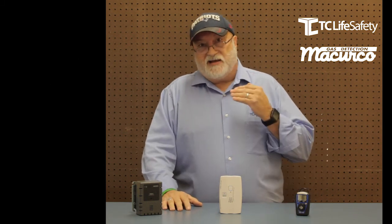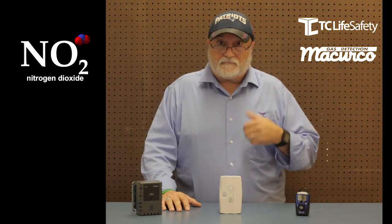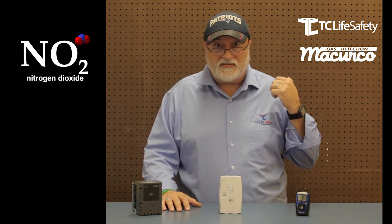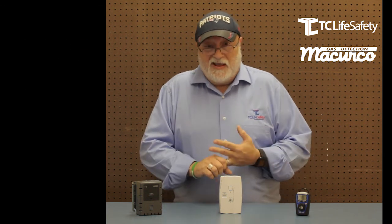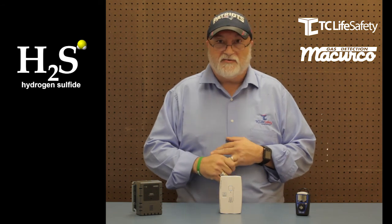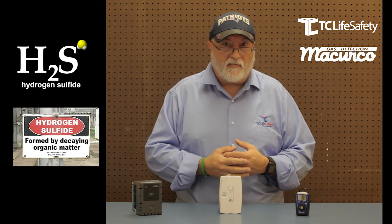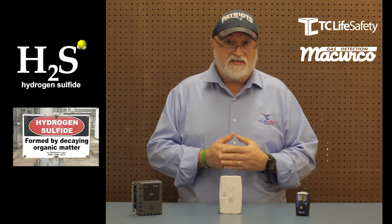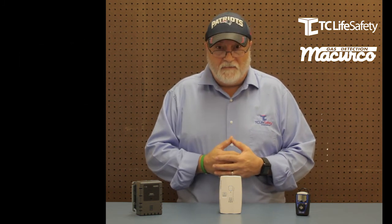Other toxic gases are nitrogen dioxide, which comes from diesel fumes. If you have an inside garage or a truck in a loading dock sitting outside running, diesel fumes can get into your building. Hydrogen sulfide is commonly known as sewer gas or manure gas. It's due to decomposition of organic matter, and it acts on the body very similar to carbon monoxide. It prevents the oxygenation of the blood.